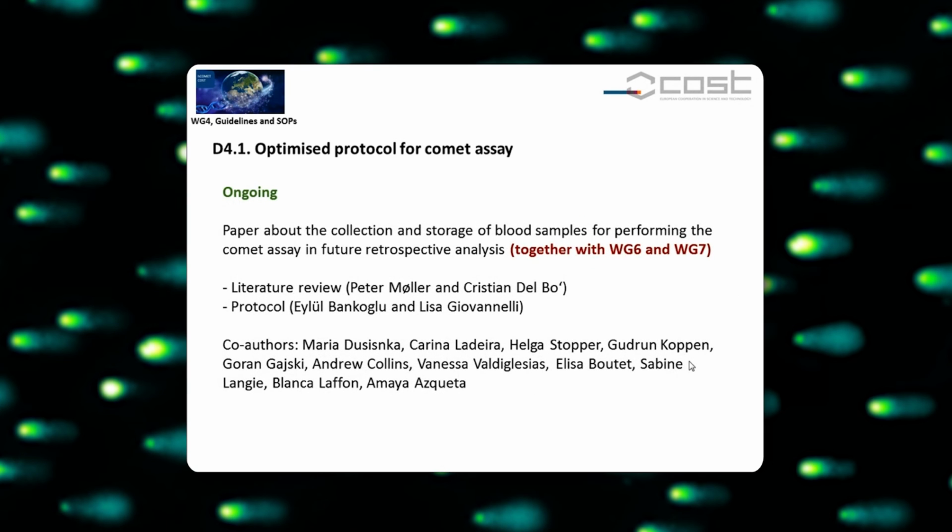We are also working on another paper about the collection and storage of blood samples for performing the COMET assay in future retrospective studies. This paper is going to be produced together with Working Group 6 and Working Group 7, and has been divided in two sections: a literature review led by Peter Muller and Christian Delbos, and a protocol led by Eylul Banglu and Lisa Giovanelli.